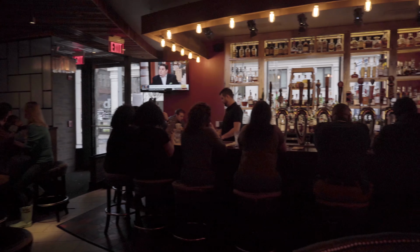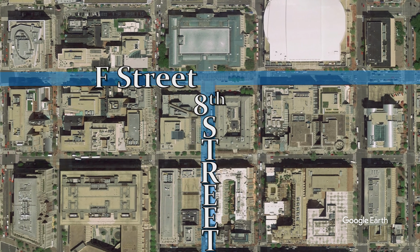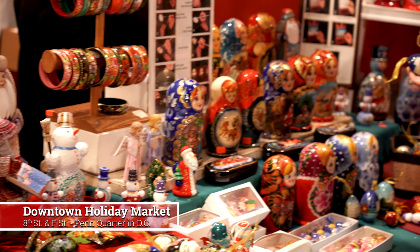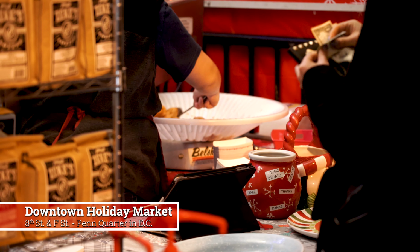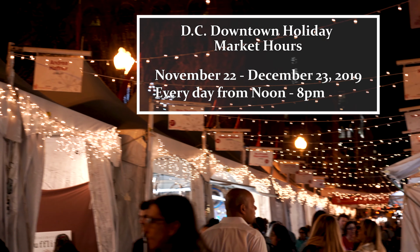This is also a good place to take a break before heading to the downtown Holiday Market on 8th and F Streets. Like the other holiday markets mentioned in this series, you can find lots of local craft goods, plus hot coffee and some holiday snacks. The market usually ends before Christmas Eve, but it is open from around 12 to 8 p.m. each day.